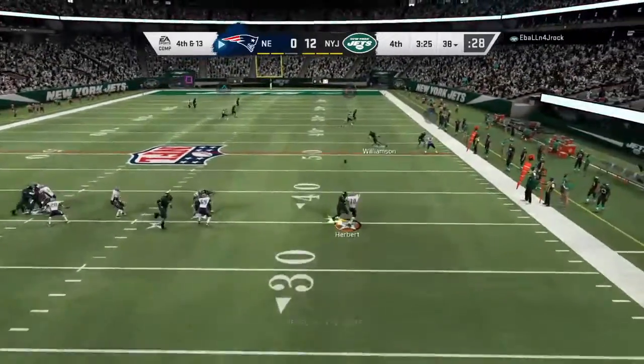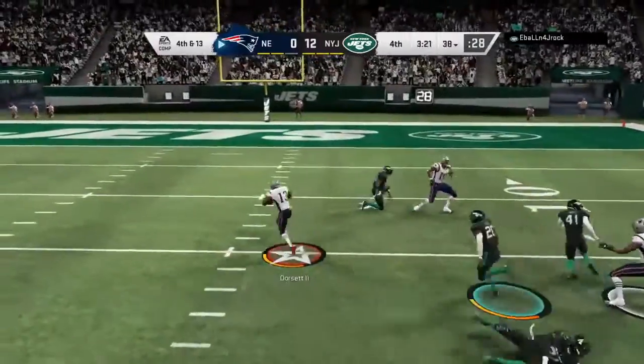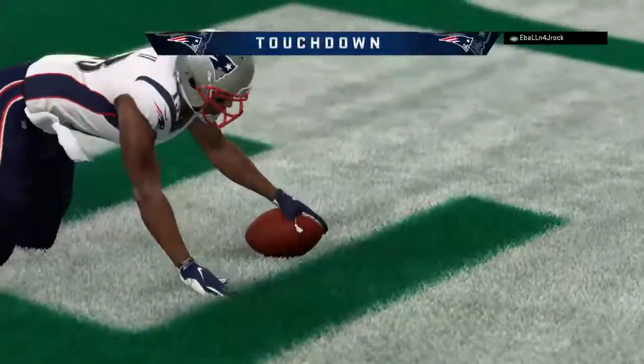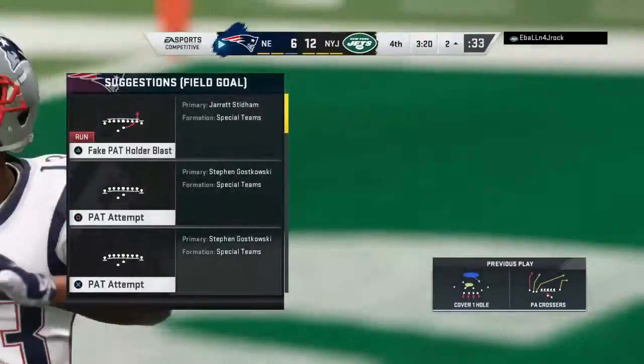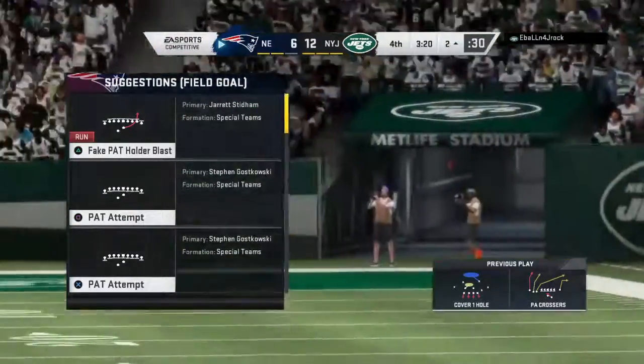Rolling to his right. Now on the run. He'll throw it back deep over the middle. That's caught inside the 20. And all the way in. Touchdown, New England. Philip Dorsett, his first touchdown on the year, as his guys are back within a single score.